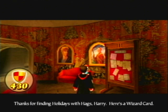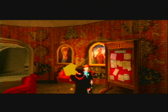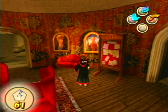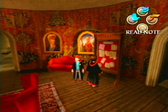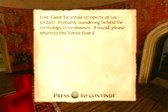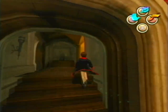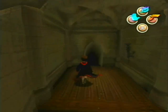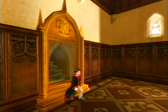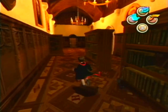Thanks for finding Holidays with Hanks, Harry. Here's a wizard card. Thinking as long as we don't get caught anymore in the nighttime, it should be enough to win the House Cup. Oh, Al, stop it! Yeah, giant tarantula, probably wandering behind the herbology greenhouses. Found, please. Okay, so that's the last one for sure. I mean, I know it is. And they're even giving us that it's by the greenhouse. So the last one, not the most difficult to find.